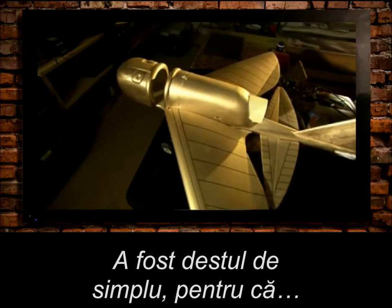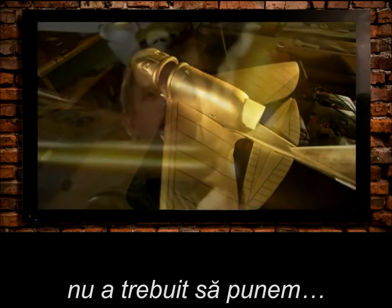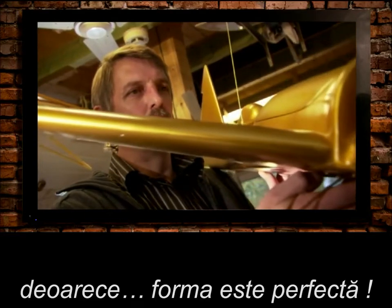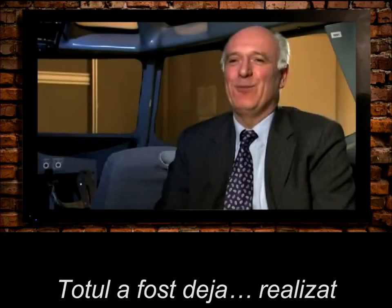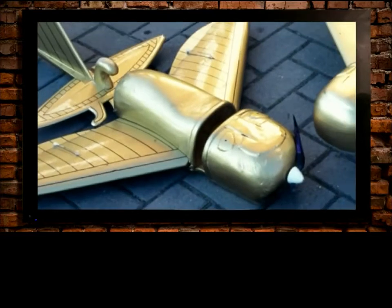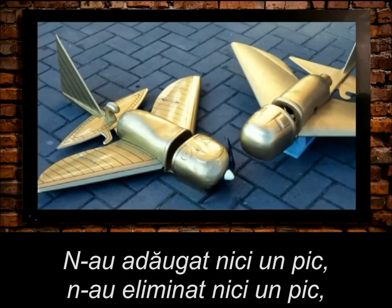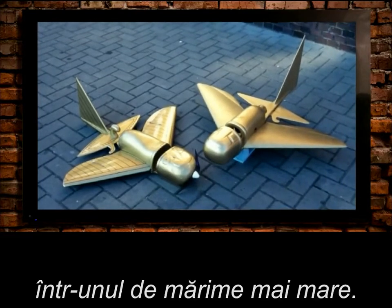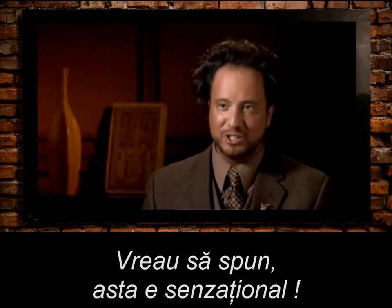It was rather simple because we don't need to put much parts to this shape because this shape is perfect. Everything was already done by the native people 2,000 years ago. They did not add an inch or remove an inch. They just essentially blew the little thing into a larger size. I mean, this is sensational.